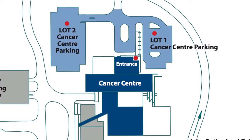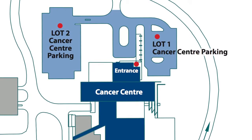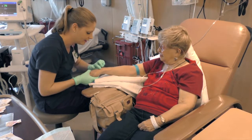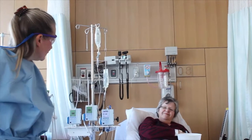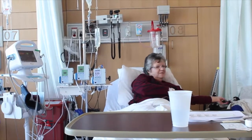Some of our patients may receive treatment in another area of the hospital or at one of the cancer program's 4 satellite chemo treatment units, which are located in Hawkesbury, Winchester, Renfrew, and Pembroke. However, this may depend on your type of cancer or the type of chemotherapy that you're receiving. Both CTUs are bright and open areas, designed to make you feel comfortable and safe.